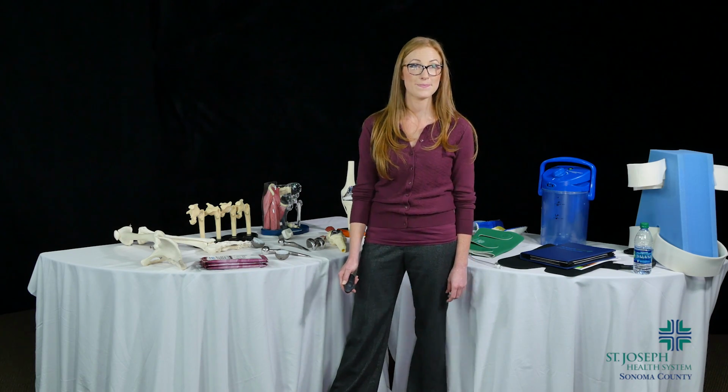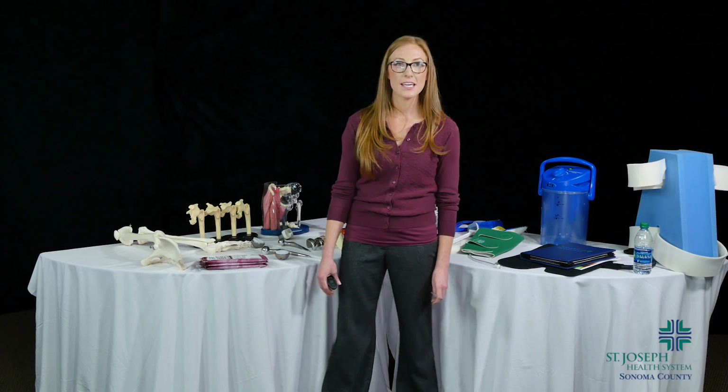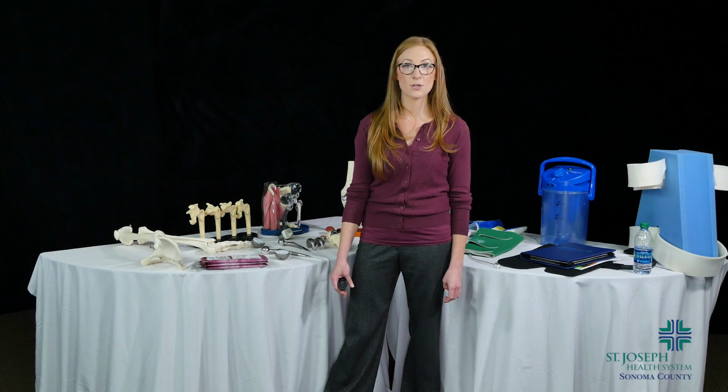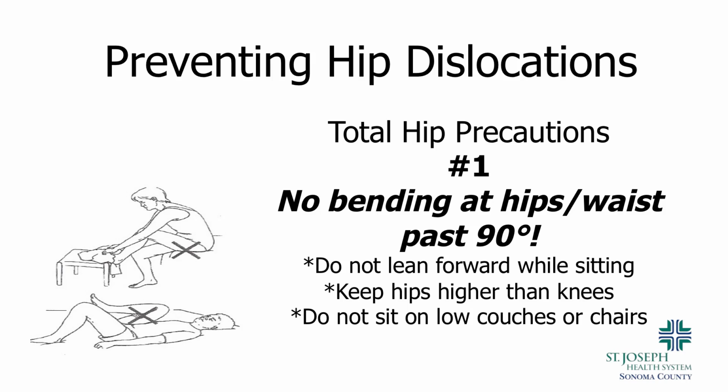For hip replacement patients, there are 3 main precautions that you will have to abide by after surgery for a period of 6 to 8 weeks in order to prevent you from dislocating that new hip. I will go over all 3 hip precautions, and then I will go over anterior hip precautions for those of you who are receiving an anterior hip replacement. So the first precaution is no bending at the hips or waist past 90 degrees. This also means that you cannot sit on any low couches or chairs. When you sit, you do have to ensure that your hips are always a little higher than your knees.